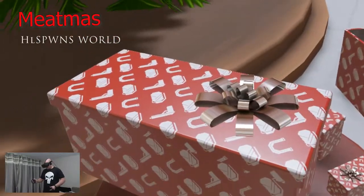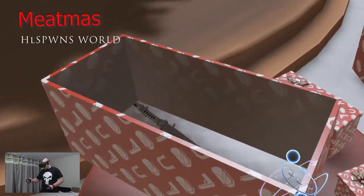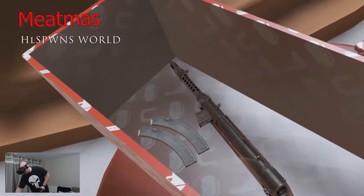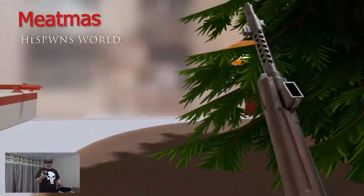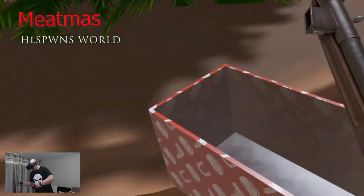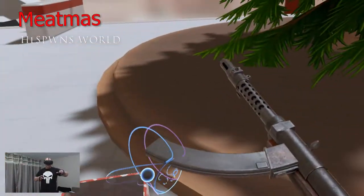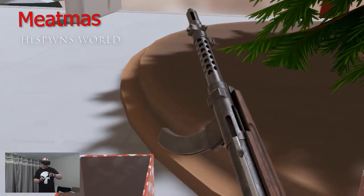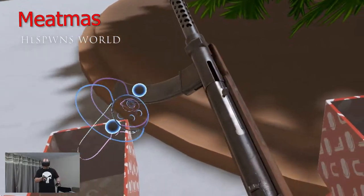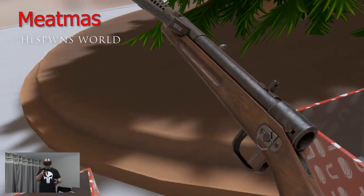Let's open this big box here. And in here, we have the old brain gun or something. There you go, that one. Got that in. Get that ready there. Safety is off.